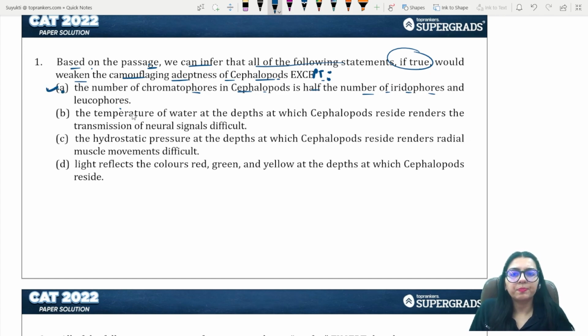Let's reserve this. The temperature of the water at the depth at which cephalopods reside renders the transmission of the neural signs difficult. If it is difficult, they cannot camouflage. We wanted the one with an except, so this can't be an answer. The hydrostatic pressure at the depth at which cephalopods reside renders radial muscle movement difficult. That is, any sort of reflection that they're doing is difficult. That means they cannot camouflage, which means this is not going to be an answer either.